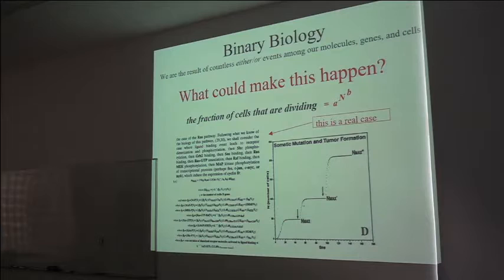So here we modeled the growth of a population of cells. This we saw before, the growth of the liver, and then we kill one of these, pull the leg out from underneath it, and now the thing grows bigger. Kill another one, it grows bigger. This is what we actually see in cancer.